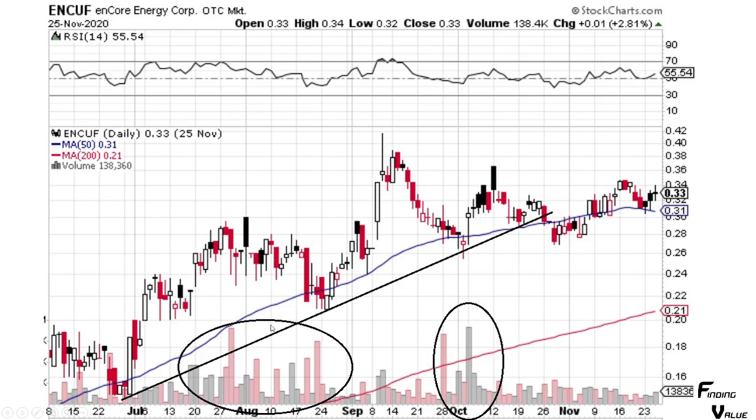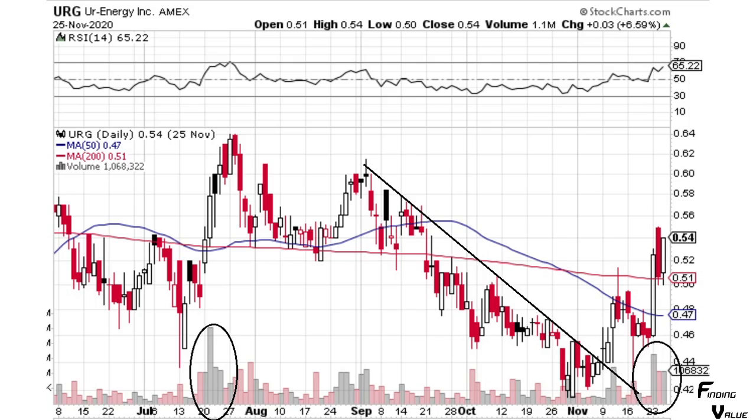Here's Encore Energy. Broke its uptrend here, kind of going sideways. You might see a down day or something coming down here. Maybe we could draw another pattern here. We've got lots of volume that's been stepping in and buying. If you see something pull back here, like around 31 cents, 30 cents, if it does pull back, I would be a buyer. That's me. So I think that looks pretty good.